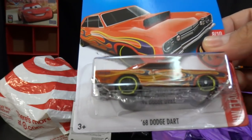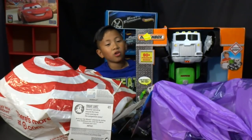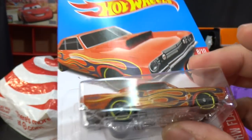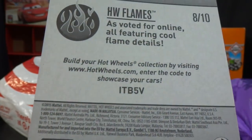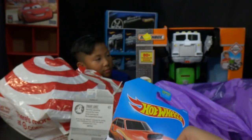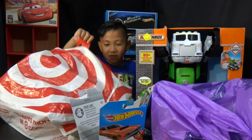And here we got the HW Flames car. This is a '68 Dodge Dart. I believe that's a metallic orange or metallic red. Looks more orangey than red. This is an L case car. Gentle. That's how you do it.